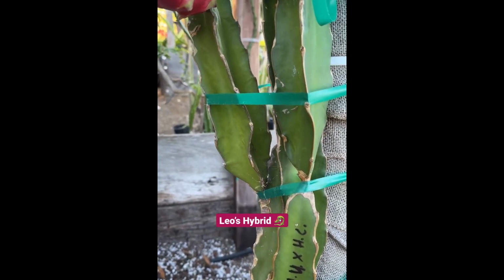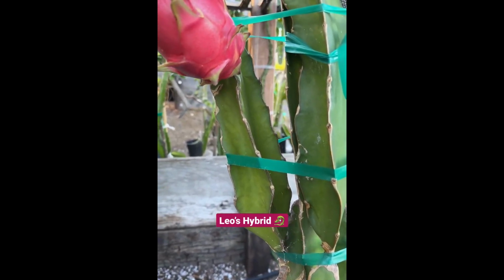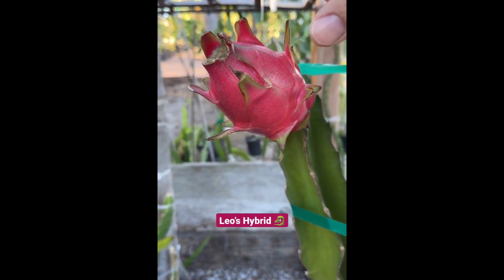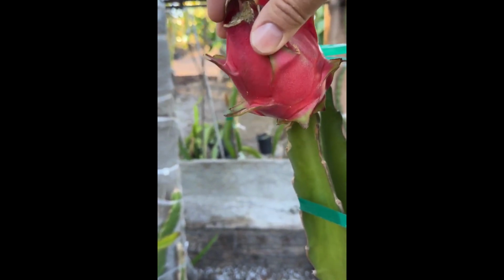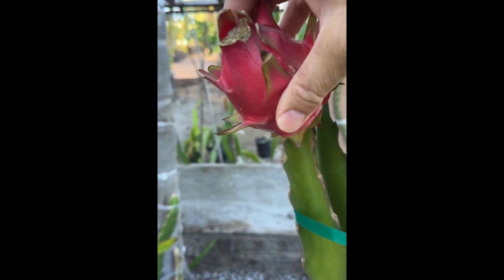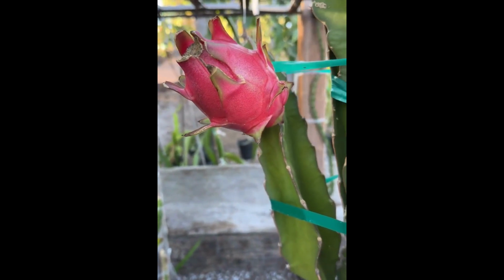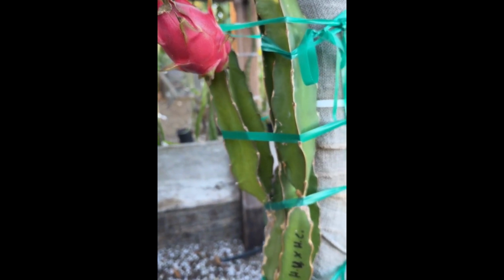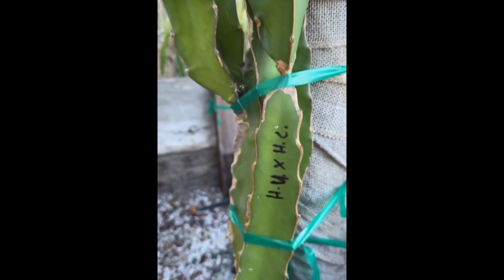Here is a very rare dragon fruit variety from the late Leo Manuel, a hybrid he made of Hylocereus undatus crossed with Hylocereus costaricensis. And look at that, the fruit's just about ripe. Give it a few more days because it goes up and down, but not side to side quite well enough yet. But I'm really excited to try this hybrid from the late Leo Manuel. Branches look pretty interesting too, huh?